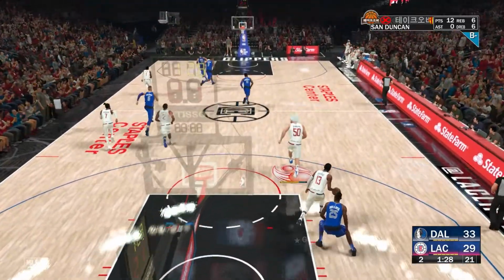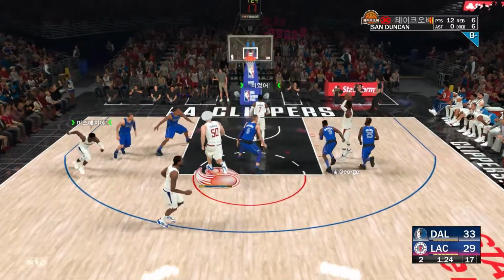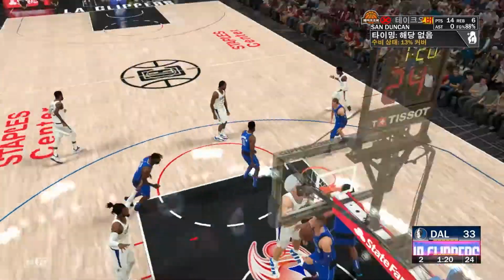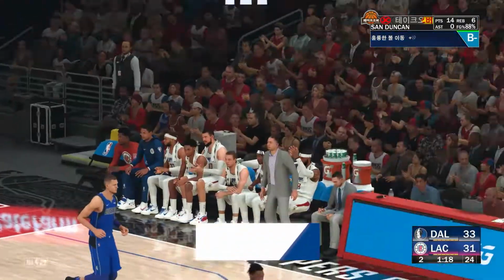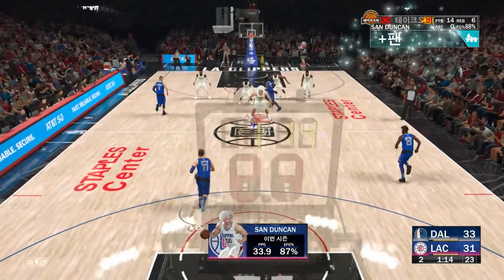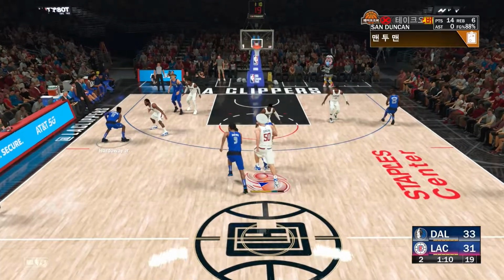And it's sent back by George. Duncan finds George. Down low. Nice passing here by Los Angeles. And it goes down 2 points. 14 points for Duncan. And he got a good look at the hands of Covington. Dallas has gotten it going from downtown in the second quarter. They're 3 of 3 on 3-pointers.